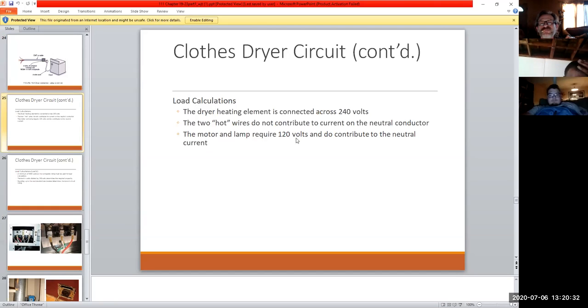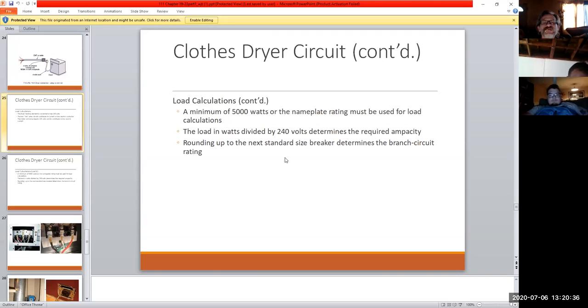See here, the motor requires 120 volts and doesn't contribute to the neutral. So if we had a 5,000 watt rating on the nameplate, that's what we would use for the load calculations. Of course, since we have the 240 volts, that's what we're going to use as our divider, right?